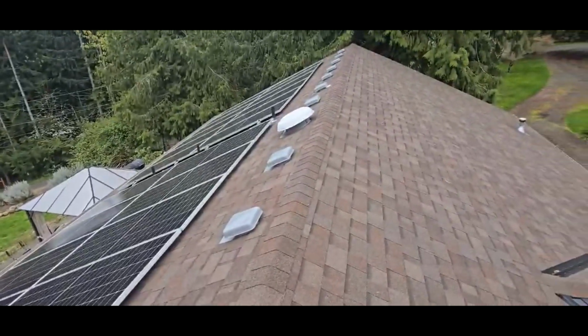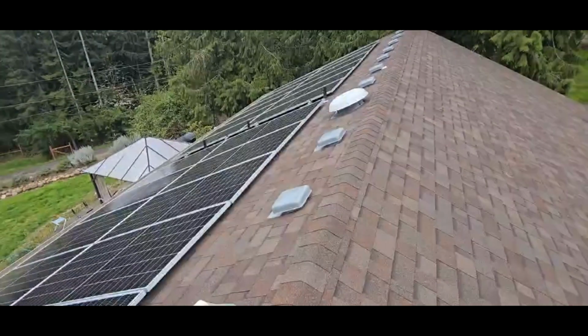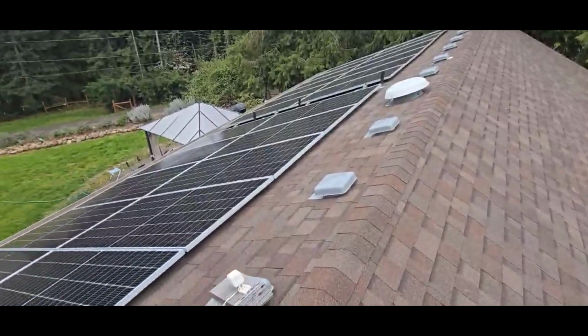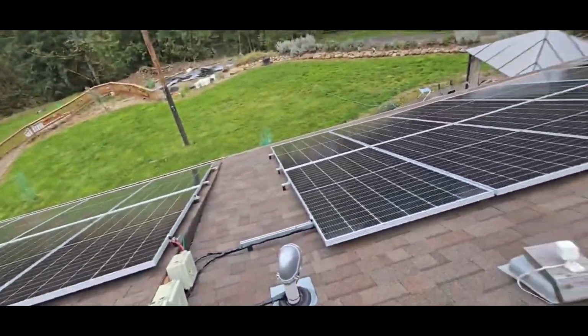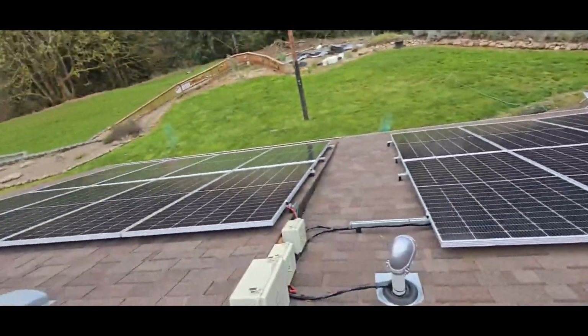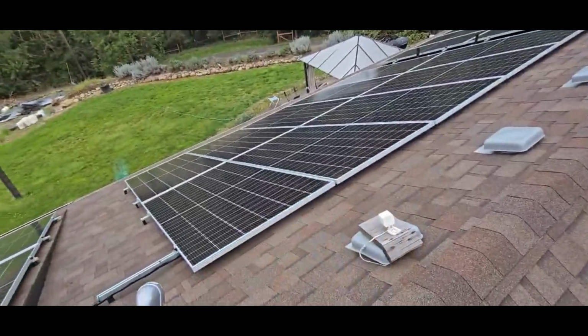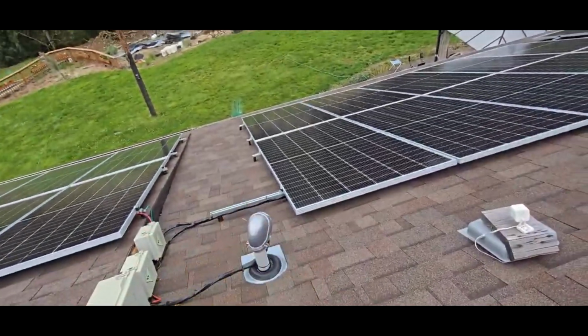So anyway, very happy with what we did. I would take half of these panels. We have 32 panels. There's actually 30 here. I need to add 2 more because these 6 right here are on, I didn't have room to put the next row in.